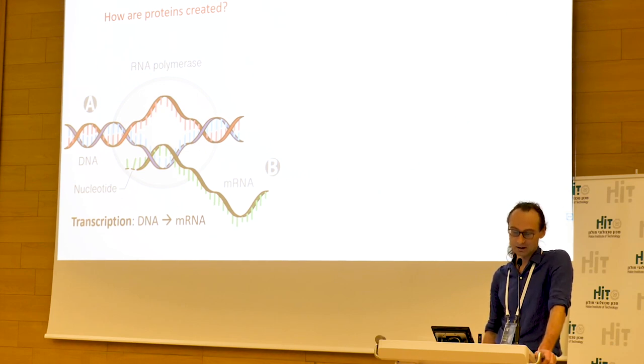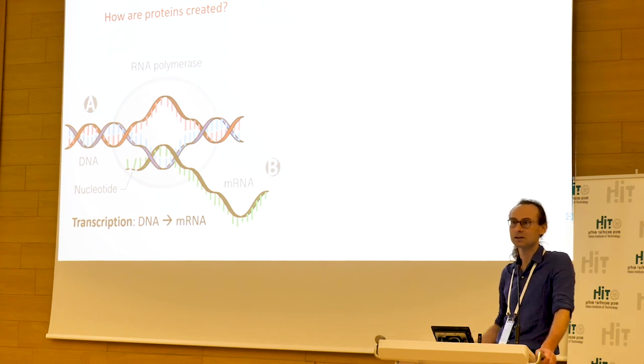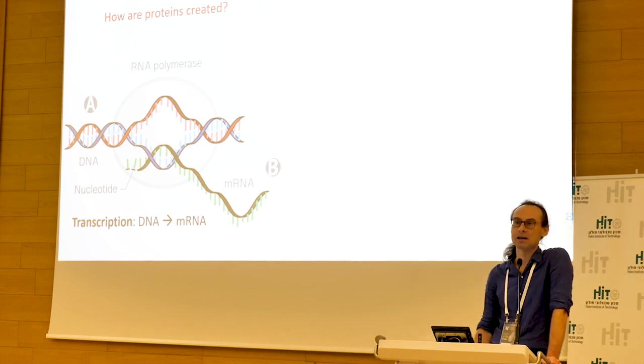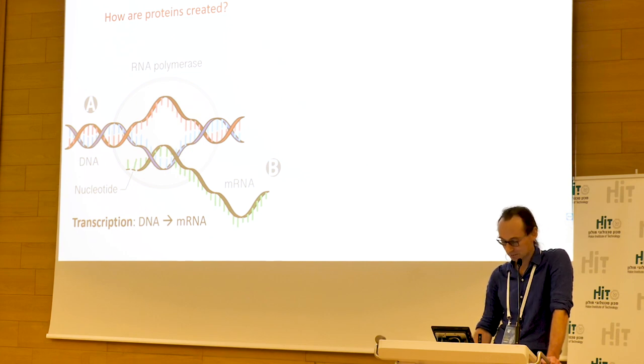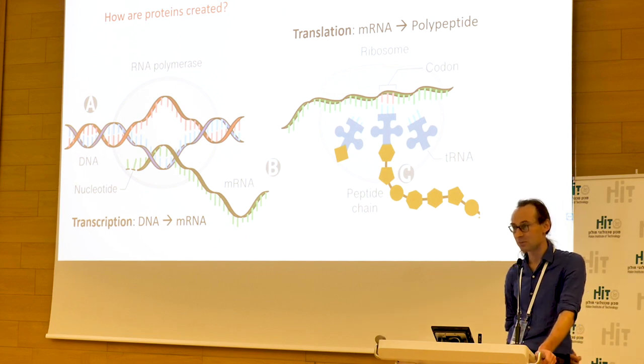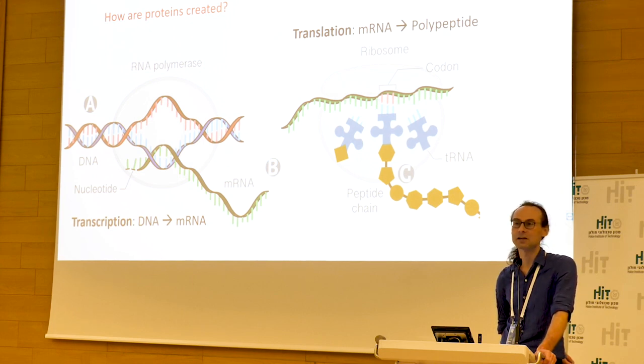A special machine that is called RNA polymerase translates the information that is coded in DNA in the language of four letters, sequences of four letters that are called nucleotides. They are transcribed into what is called a messenger RNA molecule, which is a very short-lived and unstable molecule that is used just for intermediate storage of information. And then the mRNA enters another wonderful machine that is called the ribosome that reads the instructions in the mRNA and creates a peptide chain.